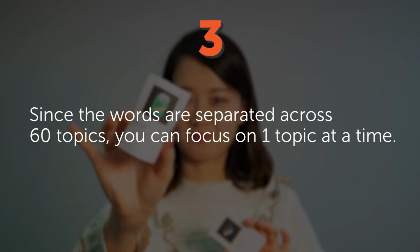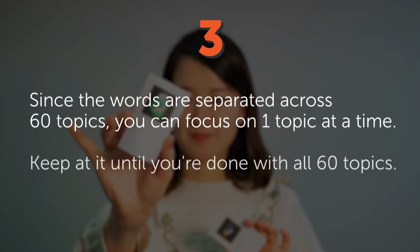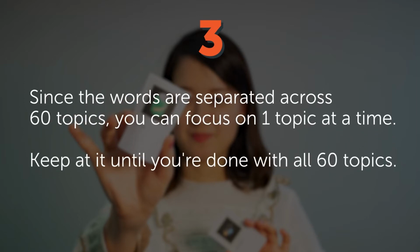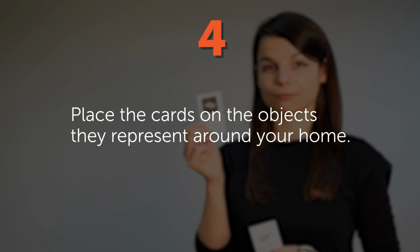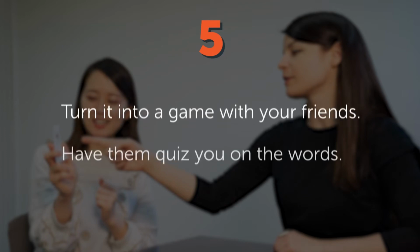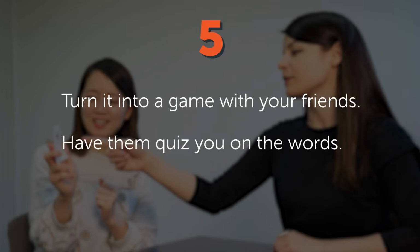3. Since the words are separated across 60 topics, you can focus on one topic at a time and keep at it until you're done with all 60 topics. 4. Place the cards on the objects they represent around your home. Or 5. Turn it into a game with your friends. Have them quiz you on the words. Pick which way works best for you and learn with our visual flashcards.